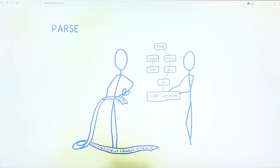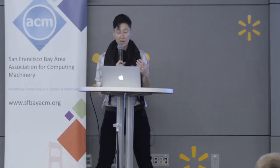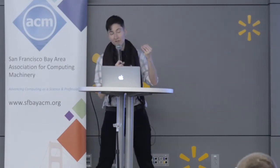So this family tree is called the DOM tree, the Document Object Model. And it's called that because it provides a model of the document, which we can use to make any changes that we want to the document and the way it shows up on the screen. Like if JavaScript wants to get rid of some of those paragraphs, all it has to do is take them out of that family tree, and then they'll disappear from the screen.